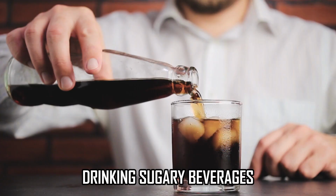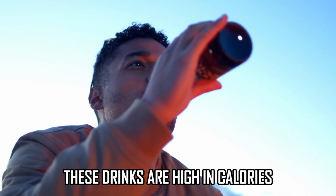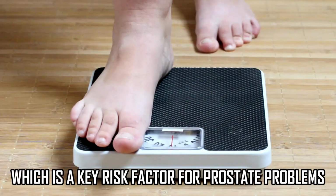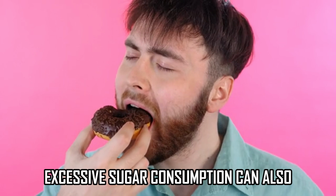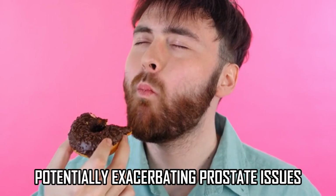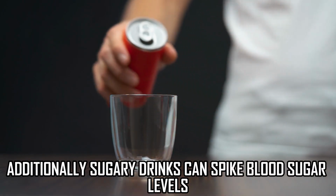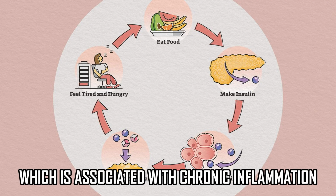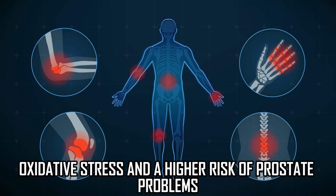4. Sugary beverages. Drinking sugary beverages can contribute to prostate issues in several ways. These drinks are high in calories but don't provide satiety, leading to increased calorie intake and weight gain, which is a key risk factor for prostate problems. Excessive sugar consumption can also cause inflammation in the body, potentially exacerbating prostate issues such as prostate cancer. Additionally, sugary drinks can spike blood sugar levels, leading to insulin resistance, which is associated with chronic inflammation, oxidative stress, and a higher risk of prostate problems.